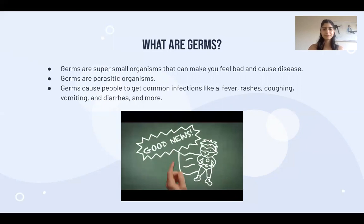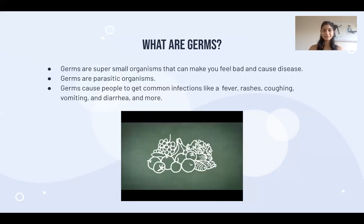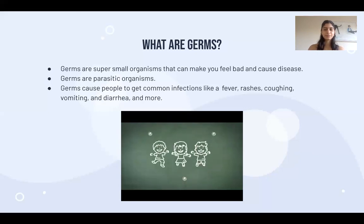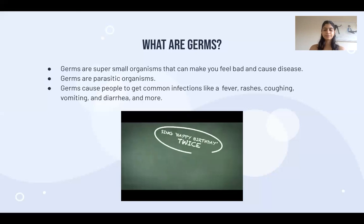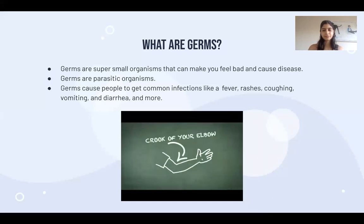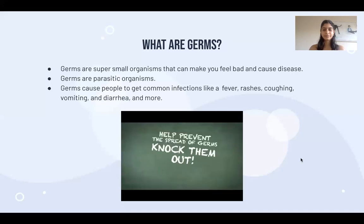But here is the good news. You can kill these germs and help protect yourself by following these 3 simple, clean and healthy germ knockout rules. Number 1, build your immune system. A healthy body is a strong body. Always eat lots of veggies and fruit to build your immune system to protect yourself if and when a germ attacks your body. Number 2, wash your hands regularly with soap and water. Anytime you encounter a hot spot where germs live, scrub your hands all over, front and back, between fingers and around nails, for as long as it takes to sing happy birthday twice to really knock those germs out. And 3, germs love to spread from one sick person to another, so try to keep your germs to yourself. Cough or sneeze into the crook of your elbow to keep your hands clean and your germs contained. Then wash your hands. Just remember, germs are out there, and they can make you sick. Do your best to help prevent the spread of germs and knock them out. A message from Cincinnati.